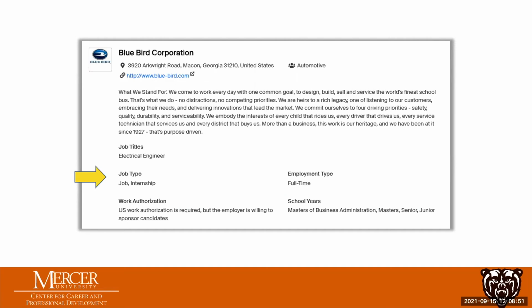What type of employment they're looking for, full-time, part-time, temporary, seasonal. If they have work authorization that's required to work at their company, what types of school years they are looking for. Are they looking to speak to just alumni or just seniors and juniors? Are they looking for a good mix of candidates? And if they have attached any jobs that they have in the system to this fair, you'll be able to see that. So in this case, Bluebird has attached a company job opportunity for an electrical engineering position.